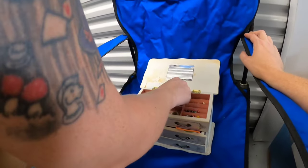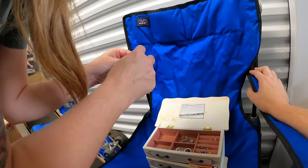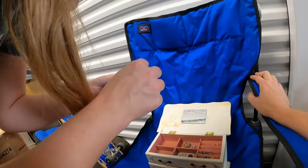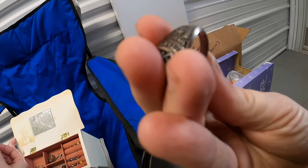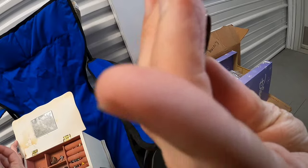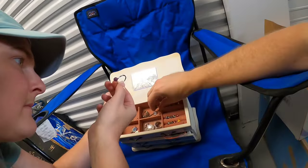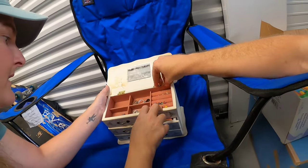I see a class ring. Yeah, no stone. That's weird. The stone is gone. Oh, no. They didn't get a stone. No, I think they did. It looks broken out of there. Anyway. It's not 10 karat, or white gold or anything. Yeah, nothing. Okay.